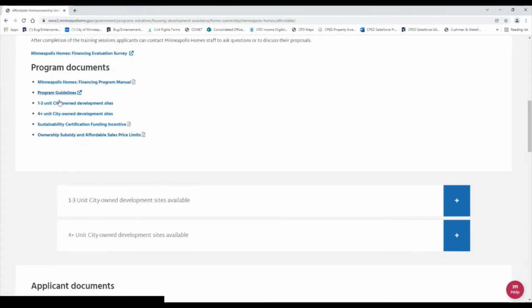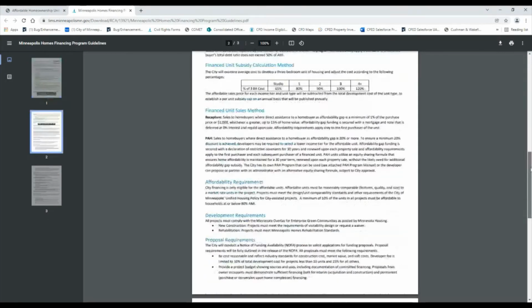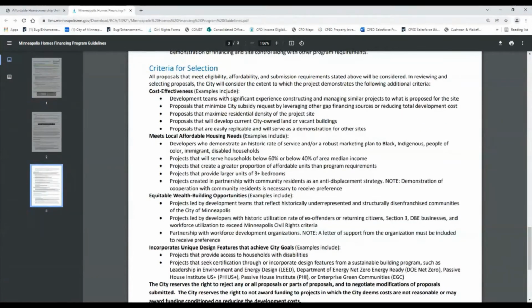Each program webpage also has a program document section that includes the city's program manual for that program. So this is the Minneapolis Homes Financing Program Manual. And then it also has the program guidelines. I'm going to open that up so you can see. If I'm scrolling down, the reason for that is that in these program guidelines, we have a section called the criteria for selection. This criteria for selection is how we evaluate projects.